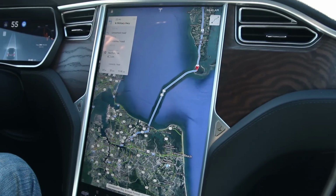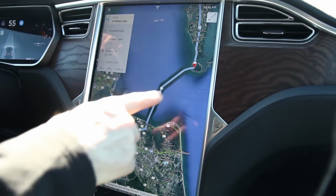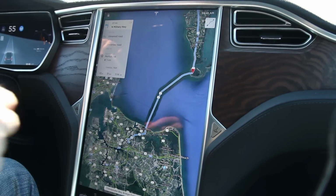So we're in Cape Charles, Virginia, getting onto the Chesapeake Bay Bridge and Tunnel. Look at how long that is. I think it's about 20 miles.